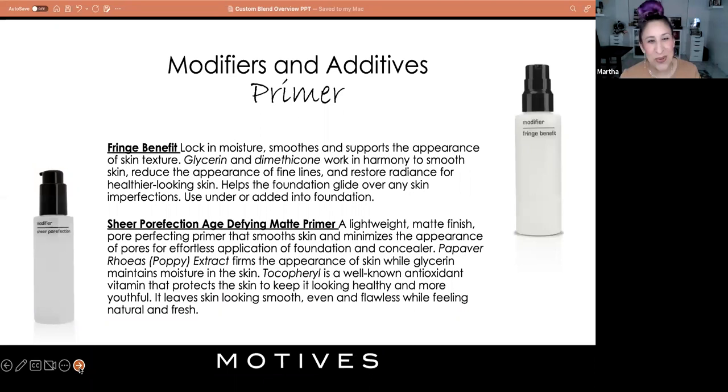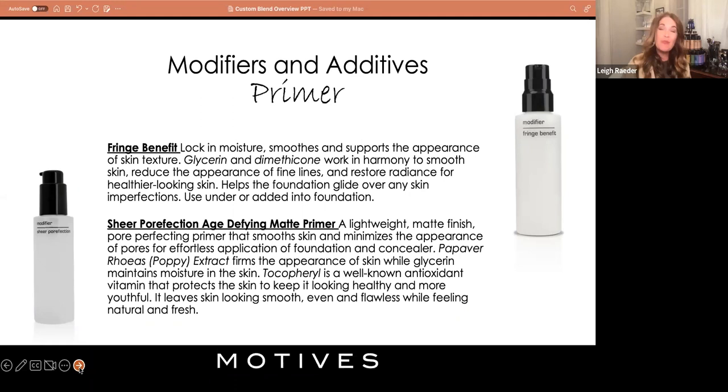We also have some primer that we can add into the foundation. Our first additive is Fringe Benefit. This locks in moisture, smooths and supports the appearance of the skin. It uses glycerin and dimethicone, which work in harmony to smooth skin, reduce the appearance of fine lines, and restore radiance for healthier looking skin. It helps the foundation glide over any imperfections, and you can also use it under the foundation as a primer, or you can add a little bit to the foundation.